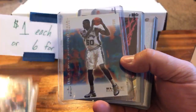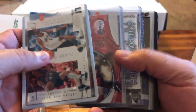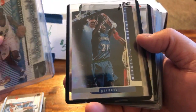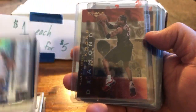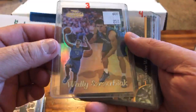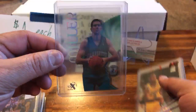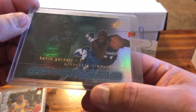Charles Pivo, rookie. David Robinson, that's number 2/500. Tyson Chandler, rookie. Insert there. Tracy McGrady, insert. Commodities, Garnett. Jason Williams. Fab Five, honor roll, Vince Carter. Insert Black Diamond of Allen Iverson. Wally Szczerbiak. Brad Miller, rookie card, clear card. Van Exel, Beam Team. And a Garnett SP Extreme.